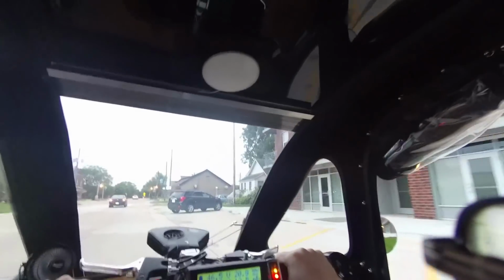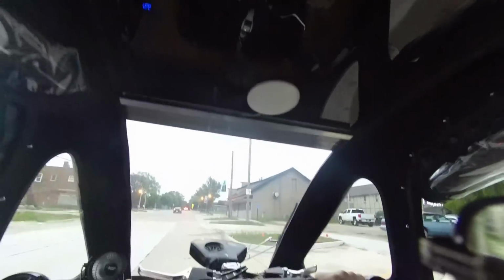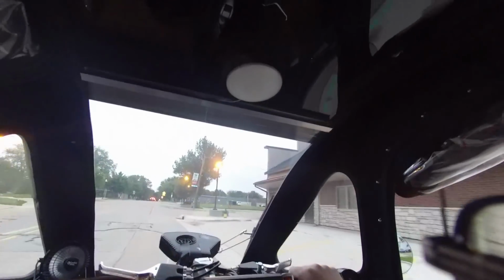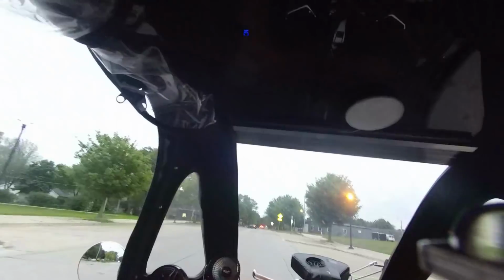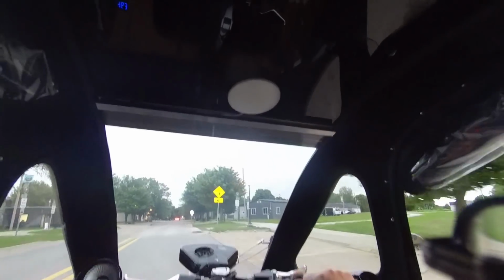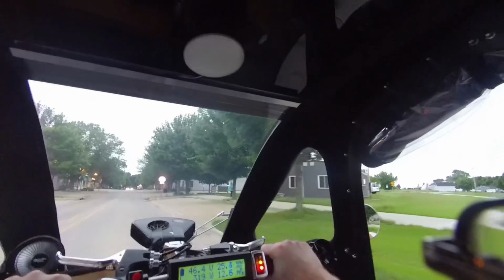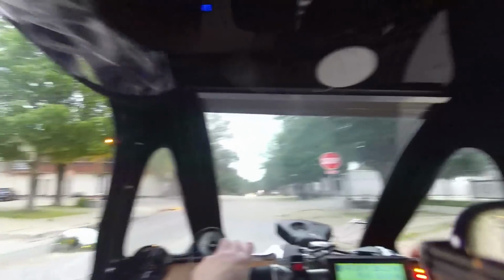I think the number one thing is that you've got to communicate your intentions with drivers. You know, use your turn signals. Sometimes hand signals if you have to. So like today I got my windows wide open. It's about 60 degrees Fahrenheit if you're in the US. I can easily stick my arm out and make a turn signal if I have to.